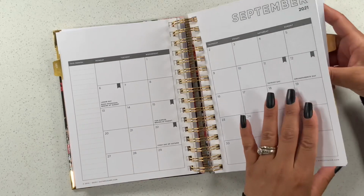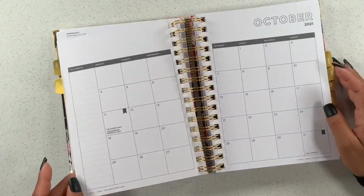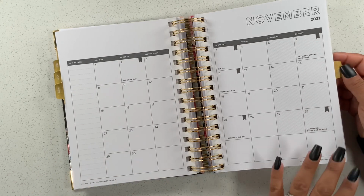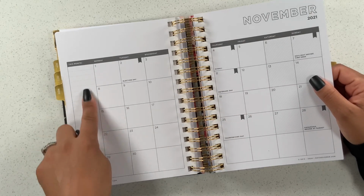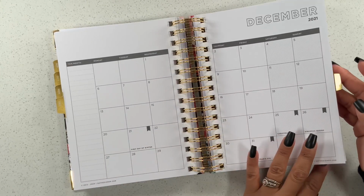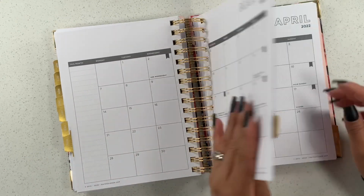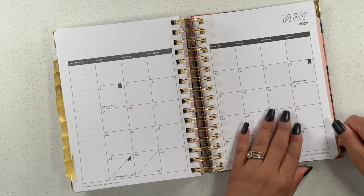So let's just go ahead and flip through these. I just love how neutral everything is, and I am obsessed with this Monday through Sunday monthly view. That is so great. And then we just have this little section over here for maybe just some notes for that month. So let's see. And it just kind of keeps going. I am so excited to dive into this one. That is why I grabbed an academic planner, because I really wanted to start right away.